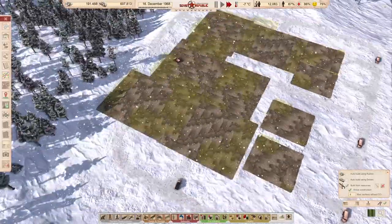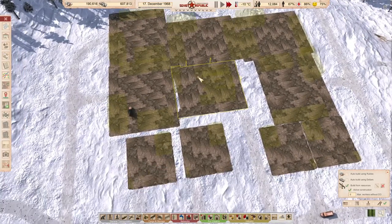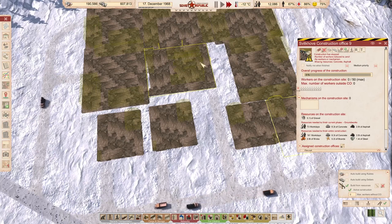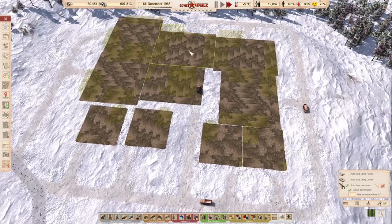You can see here what I decided to go with for the construction offices. I'm 100% sure that this could have been done a little bit nicer, but it's hard. 1, 2, 3, 4, 5 big construction offices. This one is not connected to the service station, but that's fine. We'll survive. I could have done a little bit better job, but I think it's fine like this for now. In the future, I'm going to work on this design.